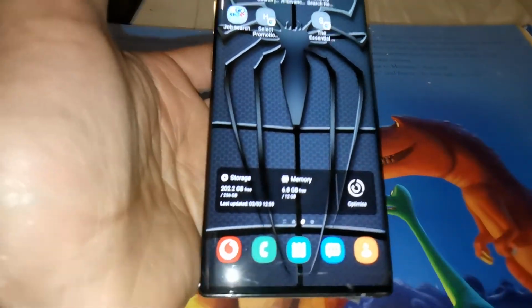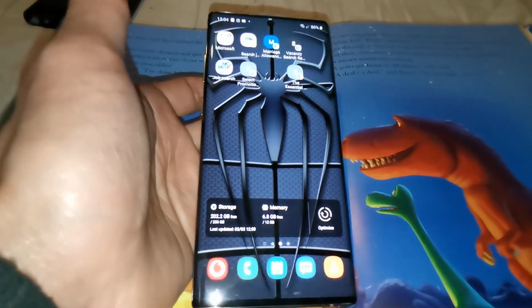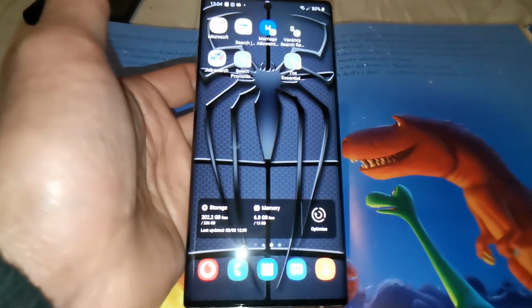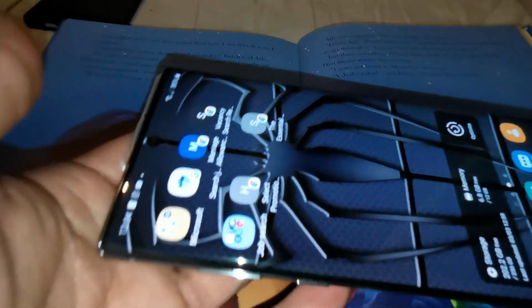But what else can I say? If you've got the money, go out and buy it. If you don't need to think about it, go out and buy it. If you're one of these thinkers, go to your local store, pick up the handset, even if you have to go there every day, test it, trial it, because it is pretty expensive, YouTubers, you know what I mean.